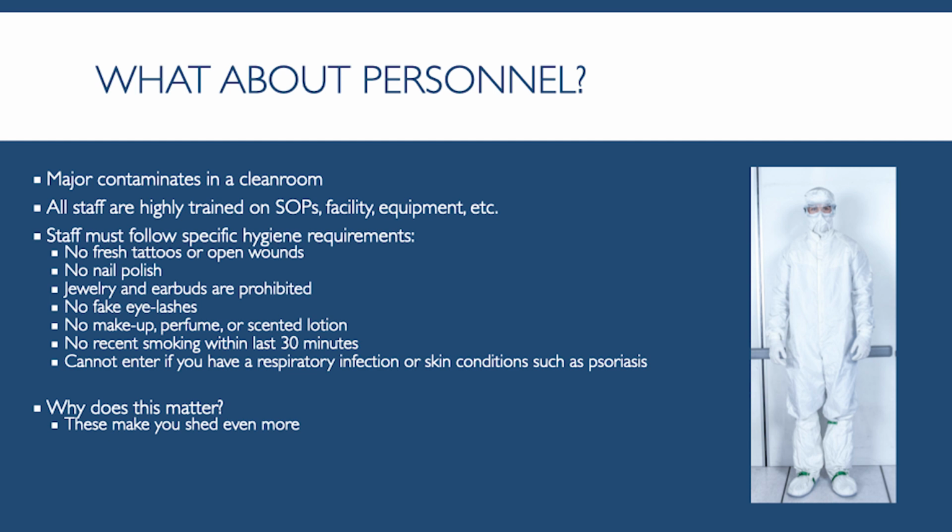But why does this even matter? This actually makes you shed even more. And the whole goal of the clean room is to limit how much you're impacting the environment.